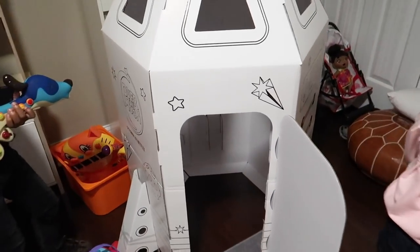Let me get this spaceship out of here. This is taking up space. Y'all need more room, obviously. It is, but son. Okay, my bad, son.